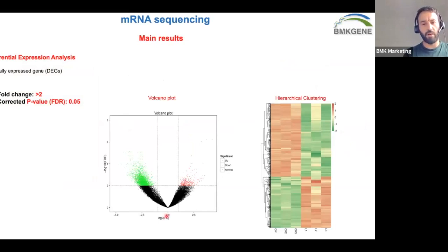Here you have the log2 of the fold change. That means the ones that are here are upregulated two times, two-fold, and here are downregulated two-fold. And here we have the minus log10 p-value. That means statistically significant on the downregulated genes here, and statistically significant on the upregulated genes here. A volcano plot is a way to make it easy to visualize the genes that are upregulated and downregulated regarding the fold change and the statistical significance.